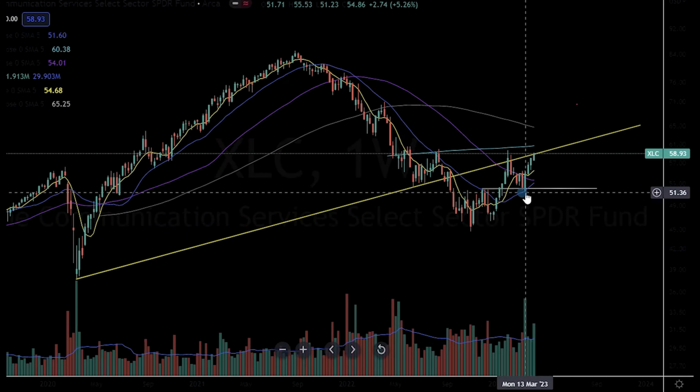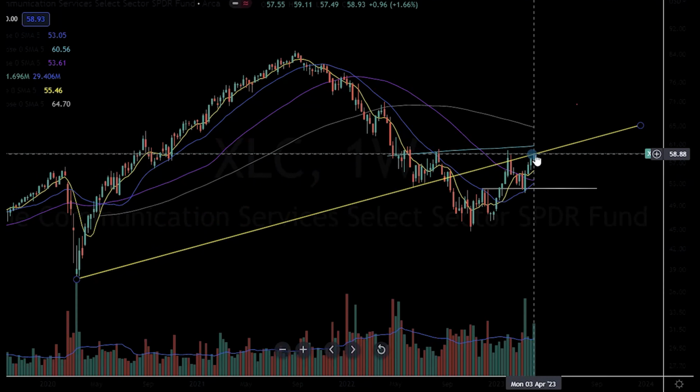The only thing that I'm skeptical about is you've had 4 weeks of a straight move into this major, major resistance level. Let's say that you do get through that. You also have the weekly 200 moving average that should be bearing down as pretty good resistance.